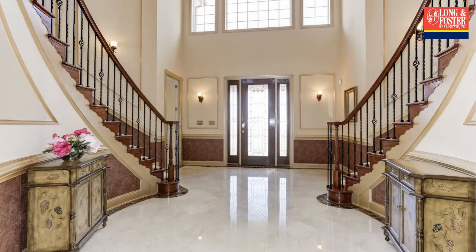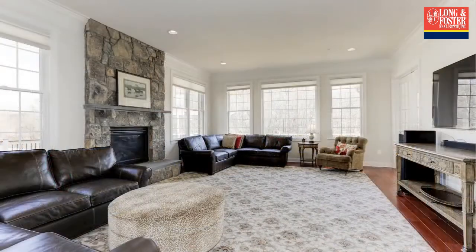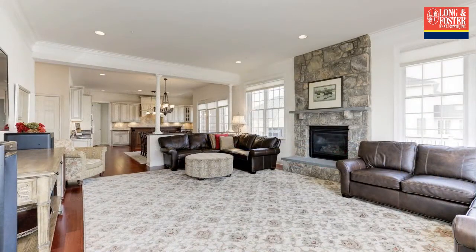Additional information is as follows. Schedule a private tour or learn more info by calling Alex Bounan directly at 410-715-2718. The approximate square footage is 8,050 square feet.